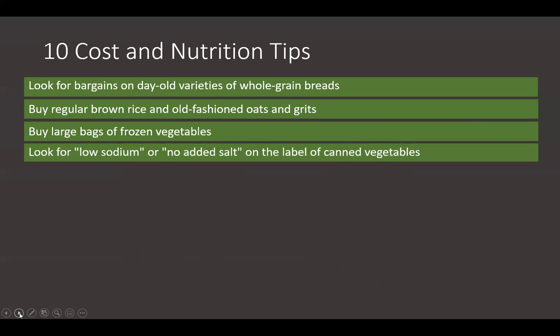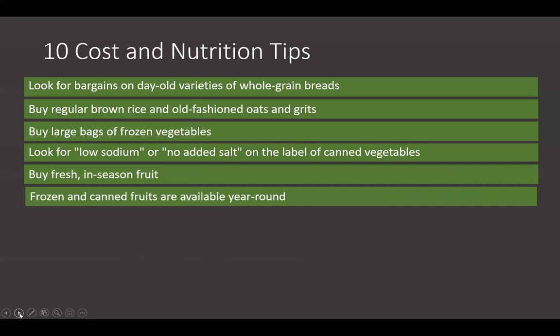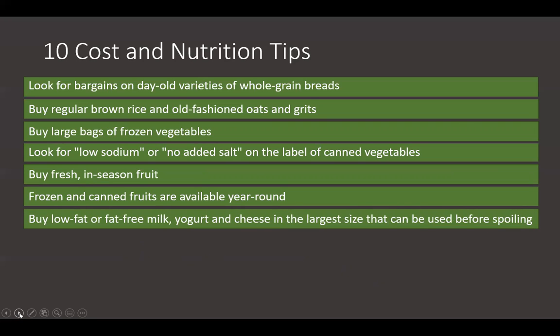Next, look for low sodium or no salt added on the label of canned vegetables. Buy fresh, in-season fruit. Frozen and canned fruits are available year-round. Buy low-fat or fat-free milk, yogurt, and cheese in the largest size that can be used before spoiling.